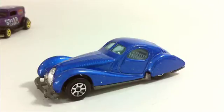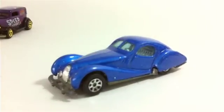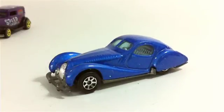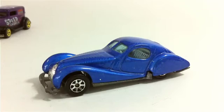A little story about the Talbot Lago. I showed one of these before, and I didn't know anything about the car. I wasn't even sure if it was a real car. The Talbot Lago is a real car. The original company was formed by two guys, last name Talbot, last name Lago. And this one is either a T150CS or a T150SS, and I don't know which. They both looked about the same.